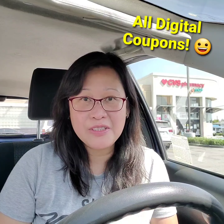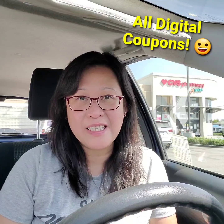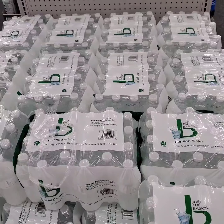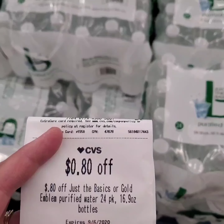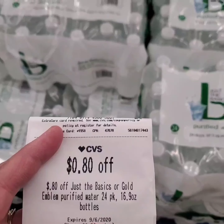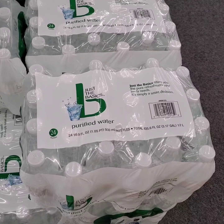The postman delivers the inserts and weekly store circular midweek in my location, so I don't have any paper coupons with me. There's not a lot of deals on the CVS app this week, so we're going to make a small transaction and still save a lot of money using digital coupons. The basic water is on sale for $2.79, and I got this 80 cents CRT from the red box machine, making this 4-pack water $1.99.